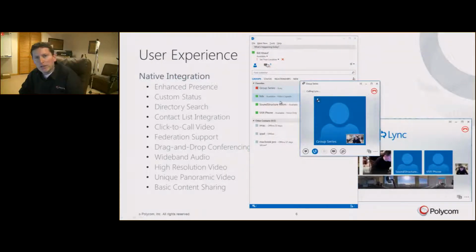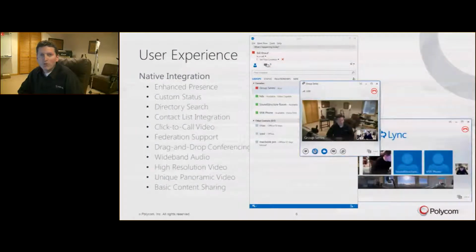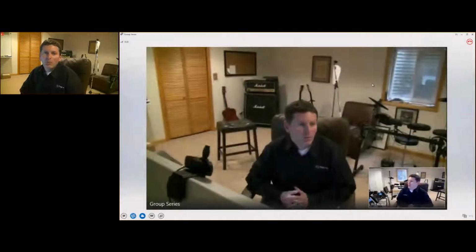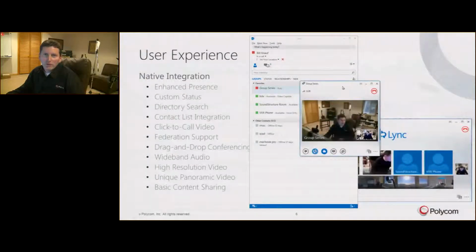So how easy is it to make a call? Well, you simply click on it and click and dial. So there's no training required because people already know how to use Lync. They've been using it for years for messaging. So if you want to bring it into a video call, you just click on it. People just know what to do. It's so simple. So here I can go full screen with it, and it will pop to high definition. And why does it do that? It does that because we've built the Microsoft codec directly into the device. So with that, we are able to go high definition.